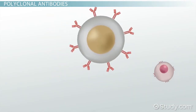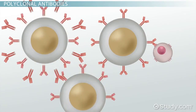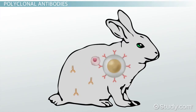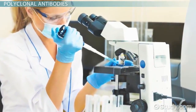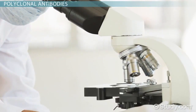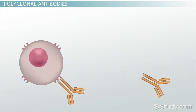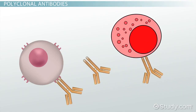When B cells see an antigen again, they clone themselves very fast and send out armies of antibodies. So the animal is given the antigen again, and scientists are able to collect even more antibody than the first injection. The collected polyclonal antibodies are used in scientific research and can even be used in disease diagnosis. The downside of polyclonal antibodies is that sometimes they not only recognize the bacteria or virus, but other unrelated molecules.